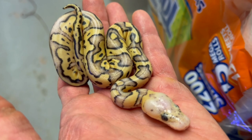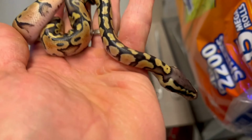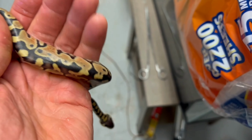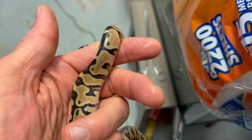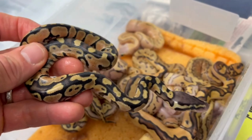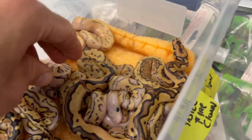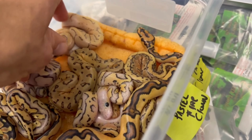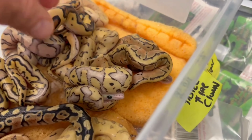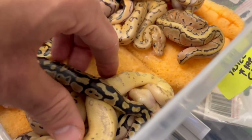Look at this one. What's this one? This is like a regular looking. Nothing's really regular in here, but this is some kind of head clown. I don't know what you call this thing. Maybe fire head clown. What else we got? So many snakes, so little time.